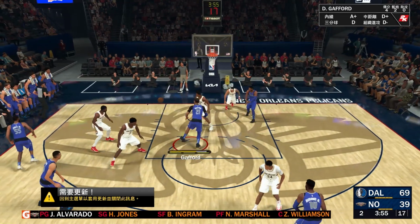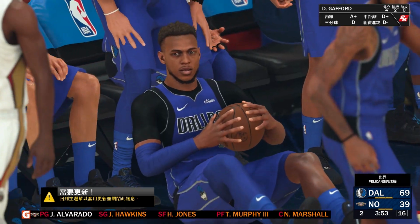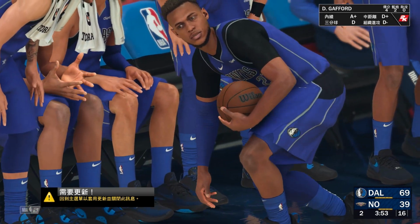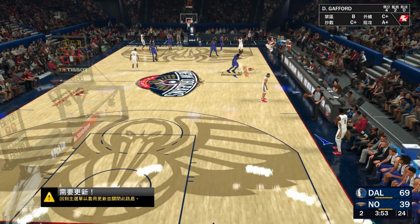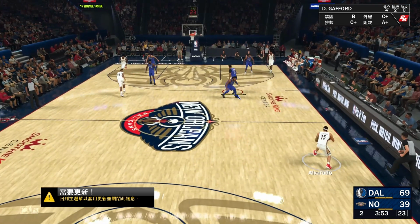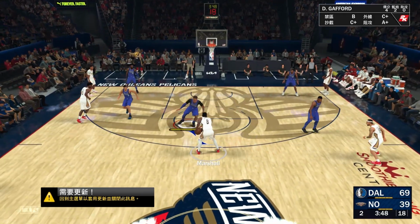Trey Murphy's checked in for New Orleans. Hawkins comes in for Brandon Ingram. Jones checked in for the Mavericks. Hardaway comes in for Doncic. New Orleans has gotten into trouble with the 3-ball in the second quarter, only hitting 1 of 5 attempts.